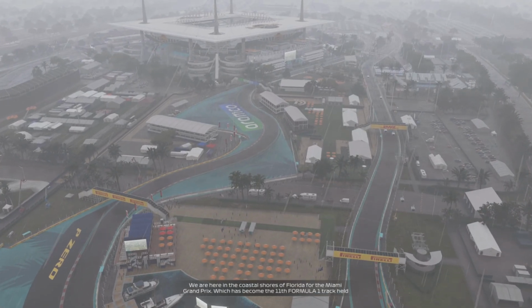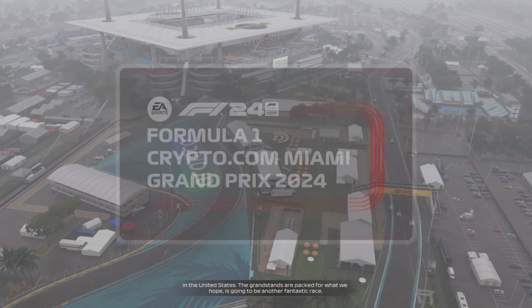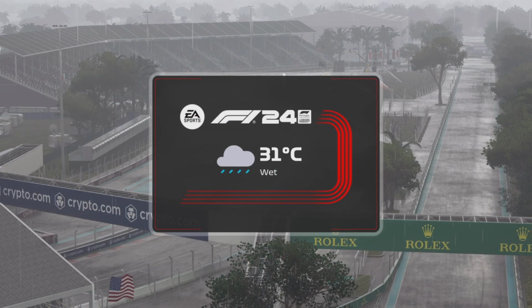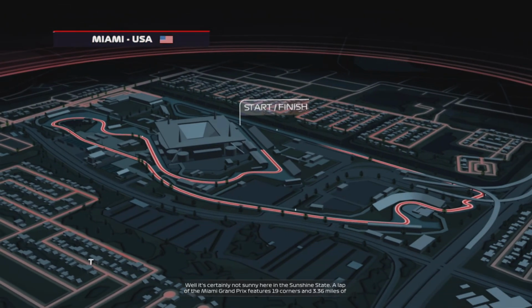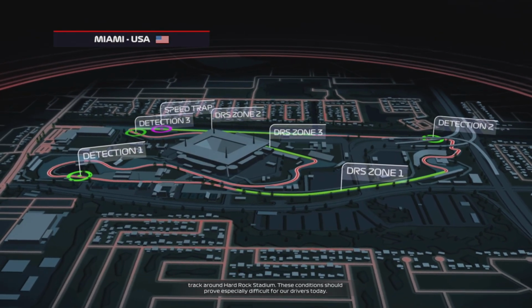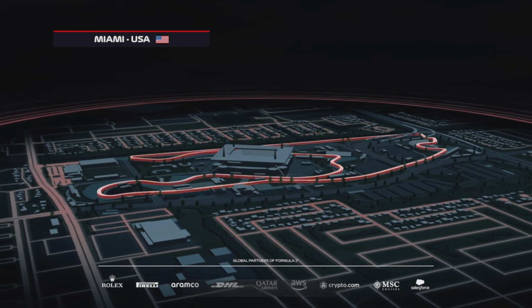We're here in the coastal shores of Florida for the Miami Grand Prix, which has become the 11th Formula One track held in the United States. The grandstands are packed for what we hope is going to be another fantastic race. Well, it's certainly not sunny here in the Sunshine State. A lap of the Miami Grand Prix features 19 corners and 3.36 miles of track around the Hard Rock Stadium. But these conditions should prove especially difficult for all of our drivers today.